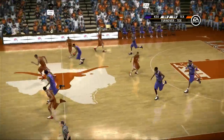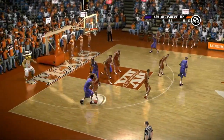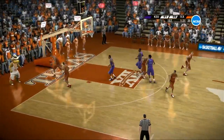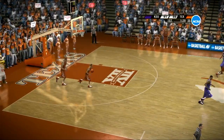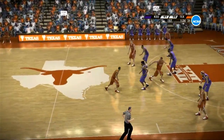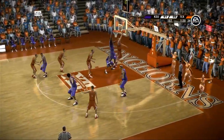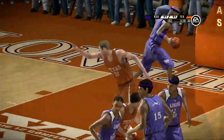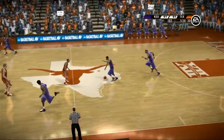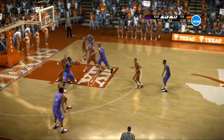Taken away. Gave it up for the bucket. Great play to take that to the basket. Goes up for two. Can't get the shot to go. Got it. Defensively doing a great job down there, and he's winning that battle there.